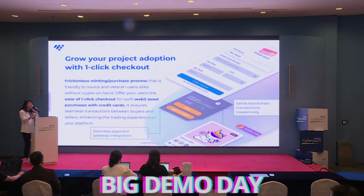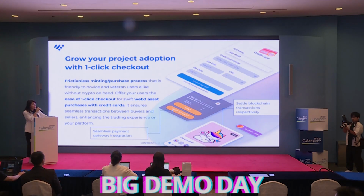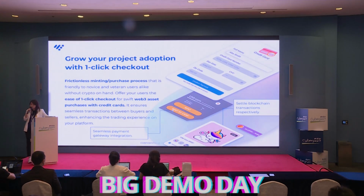Moreover, we even go further. We not only provide a very simple, easy-onboarding wallet, but we also provide a one-click checkout function. What does that mean? We have integrated with a lot of different third-party on-ramp and off-ramp solutions. So right now, on the user side, their whole journey is that they can use a credit card to buy an NFT, and the NFT will be safely delivered to their Web3 wallet. At the back end, we automate the whole process. We believe this experience could greatly enhance the number of people who use your project or your NFT marketplace.